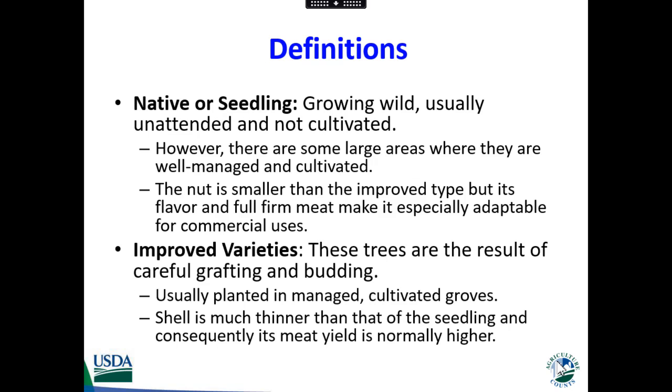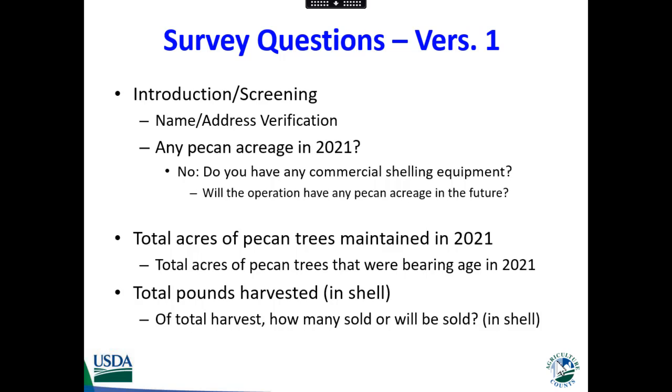Those native or seedling pecans are ones that are generally growing wild, usually unattended and not cultivated, but there might be some areas where they are managed and cultivated. On the other hand, improved varieties are the result of careful grafting and budding and are typically planted in managed cultivated groves. We'll talk about the two versions kind of separately here.